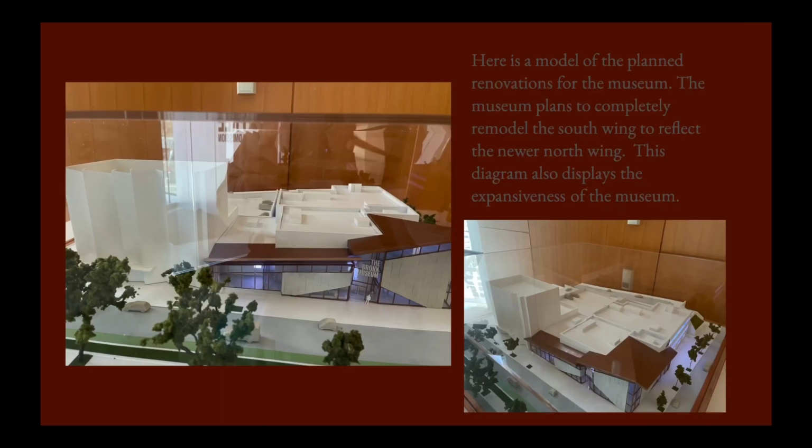Here is a model of the planned renovations for the museum. The museum plans to completely remodel the south wing to reflect the newer north wing. This diagram also displays the expansiveness of the museum.